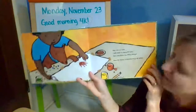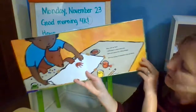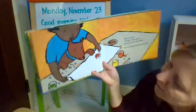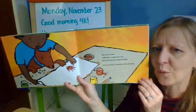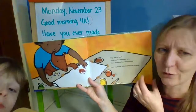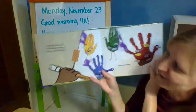Hey, not so fast, turkey. I still need to decorate you. Here are some fun, shiny things. Looks like you found some glittery pieces like sequins. Now my turkey is beautiful, but all alone. Oh, this turkey's all alone. What do you think he'll do? Make another one? Oh my gosh, you're right.